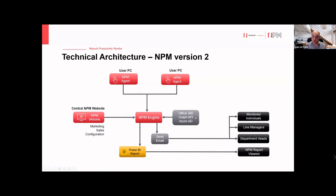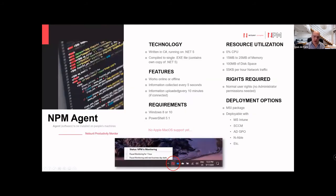This NPM engine then also connects to Office 365, specifically the Graph API and Azure Active Directory, to import a number of different things. We'll talk about what exactly it imports just now. And of course, once the data is stored here, you can look at that Power BI report. So you can have report viewers, or we can send out emails to the monitored individuals, line managers, and department heads.